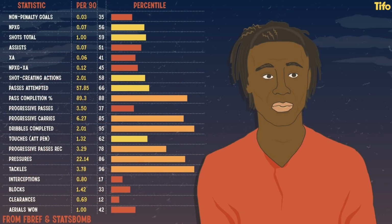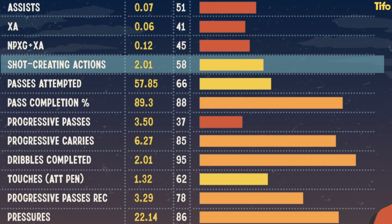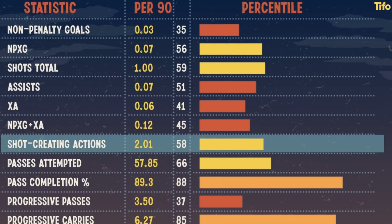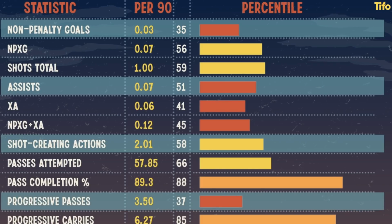As his numbers show, Camavinga could potentially grow as an attacking force. While he creates just over 2 shots a game, his build-up involvement is generally deeper, which is why he's not yet registering much in the way of goals or assists. And while he's generally very tidy, he can overhit passes in the final third. There's certainly scope to add a bit more guile and control to his passing.